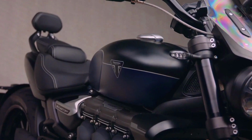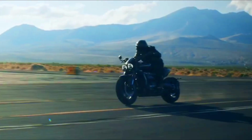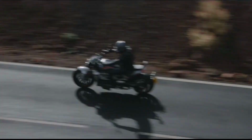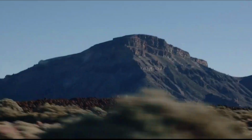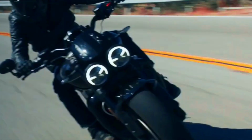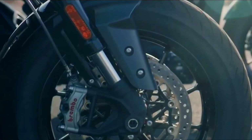Triumph Rocket 3. 2,458 cubic centimeters. The Triumph Rocket 3 is a heavyweight cruiser motorcycle known for its imposing presence and unmatched power. The Rocket 3 features a muscular design, premium finishes, and advanced technology, including ride-by-wire throttle and multiple riding modes. It offers exceptional comfort for long-distance cruising, with adjustable ergonomics, a spacious seat, and high-end suspension components.